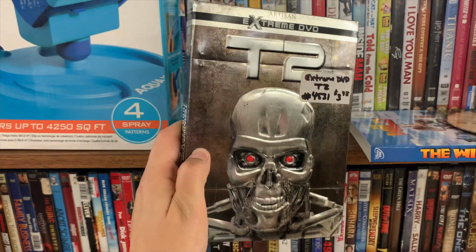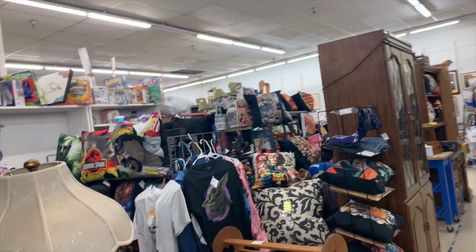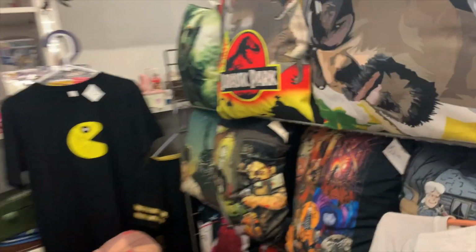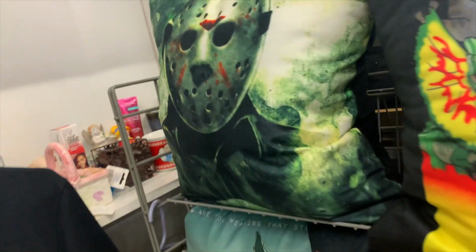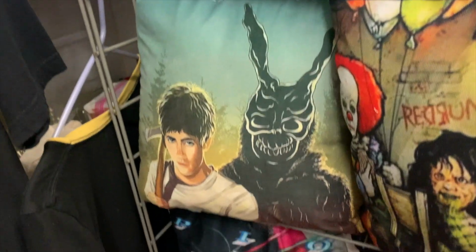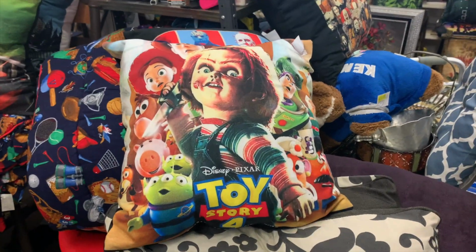I don't know if you would consider this a steel book because it's just a slipcase, but Terminator 2. You all are gonna hate me, but I didn't buy that. This booth did not have movies, but it did have a ton of really cool pillows with horror-related artwork on them. That's pretty much all this booth had, except for some t-shirts and stuff, but so cool.